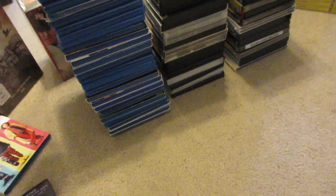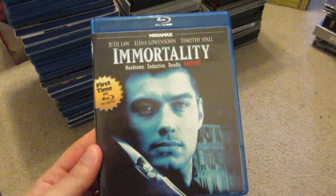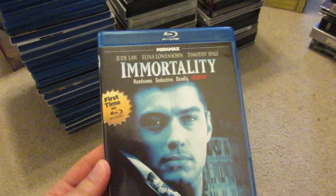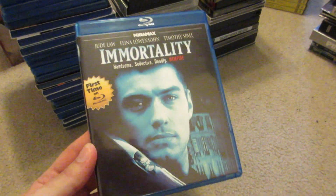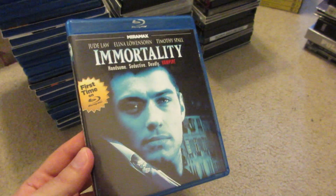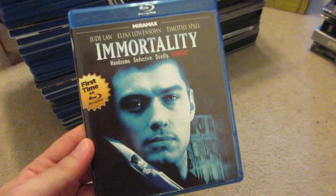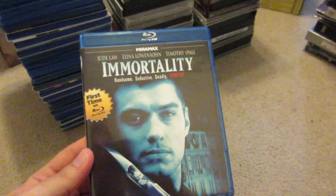And then next up is Immortality. This is actually out of print. And I actually saw this sold on eBay for 75 bucks. Not asking price, but actually sold. So that was really surprising. I'm not expecting to get that, but I would like to get a little bit more than your average price for it. I think it is actually an underrated vampire movie with Jude Law.